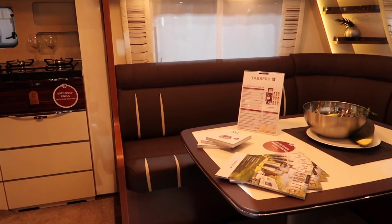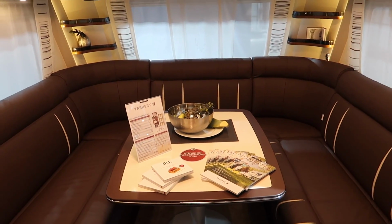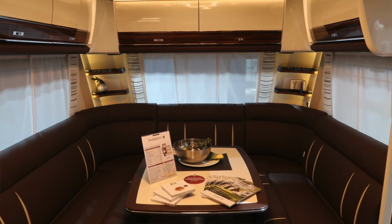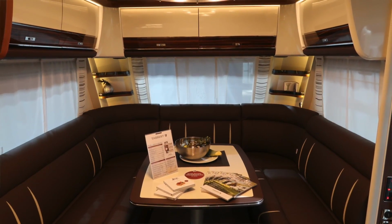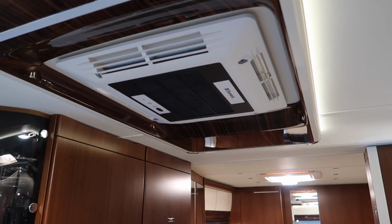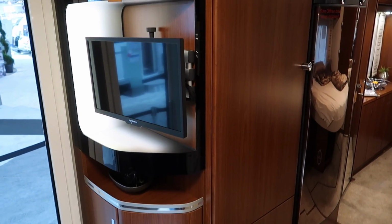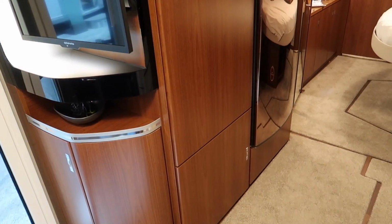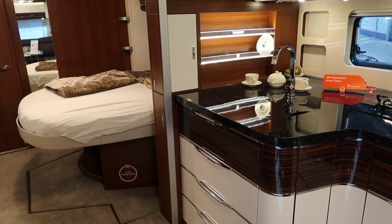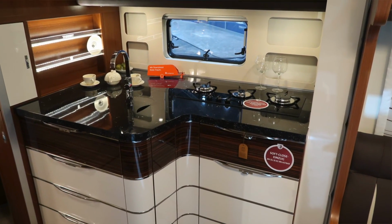and that weight. And no surprise, you get everything. Absolutely everything. Air conditioning, naturally. TV and cocktail cabinet. And then over in the slide out is the kitchen and the bed. So let's have a closer look at the kitchen.